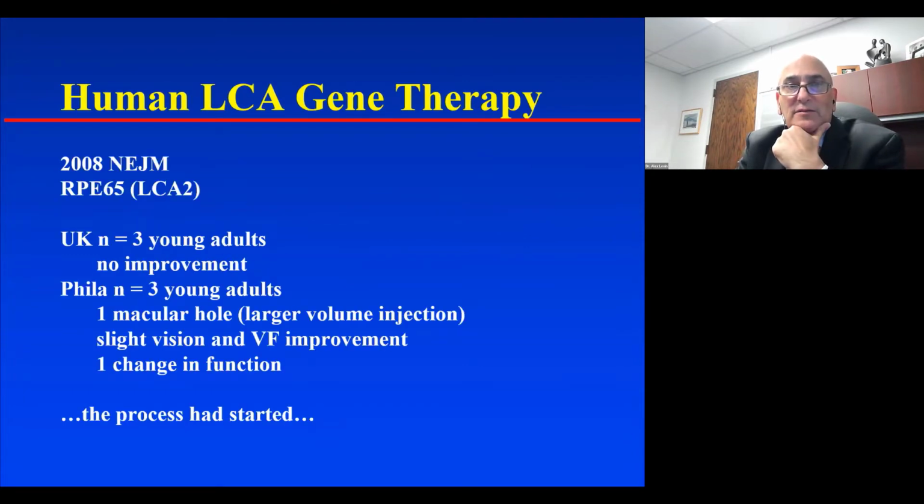Now, in 2008, the New England Journal of Medicine published a landmark study for Leber's congenital amaurosis, patients who have the autosomal recessive disease, RPE65 mutations on both copies of their gene, that causes LCA2. They injected 3 patients in the UK, 3 patients in Philadelphia. They were young patients. UK patients had no improvement. In Philadelphia patients, one had a macular hole, and we've learned how to reduce that risk a bit. There was slight vision and visual field improvement, and one had a change in function. But the key thing here was ocular gene therapy had started. The door had been opened.